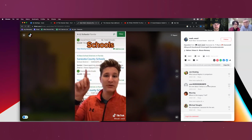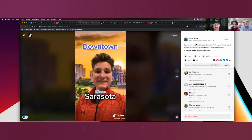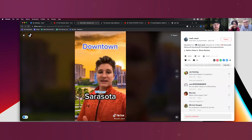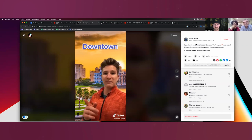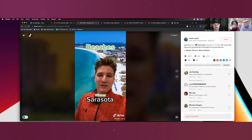They are ranked number 2 in the entire state. Comparing downtowns, downtown Fort Myers seems to have gotten a little bit more rundown over the years. Downtown Sarasota is actually still pretty good with really nice restaurants and shops, and then also walking distance to Bayfront Park. Lastly, comparing beaches, nothing is going to compare to Siesta Key Beach. Fort Myers beaches are okay, but they're not the greatest.